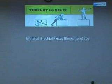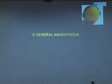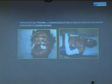The thought to begin with this study was that bilateral brachial plexus blocks are rare because they are more time consuming, more amount of drug is needed, and there are more chances of complications. So is general anesthesia the only option? And what if we can't give general anesthesia, or we want to avoid general anesthesia?